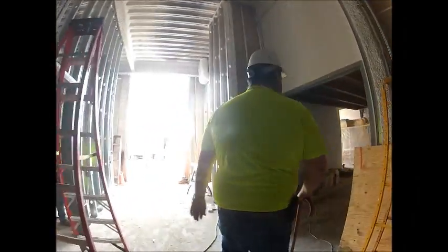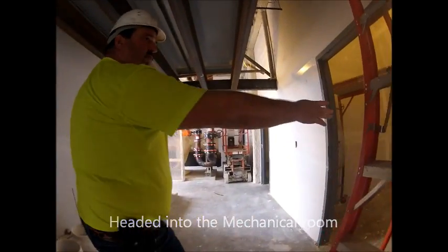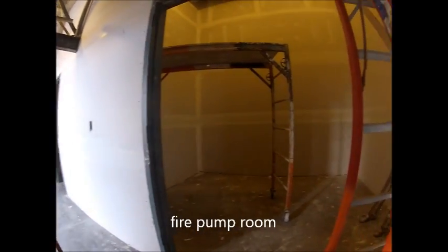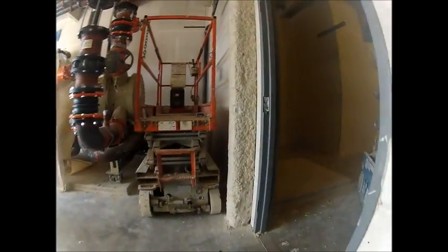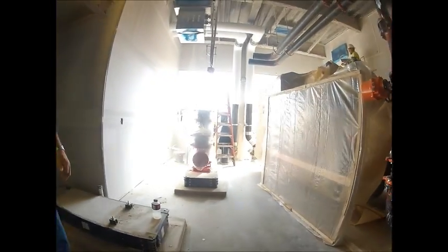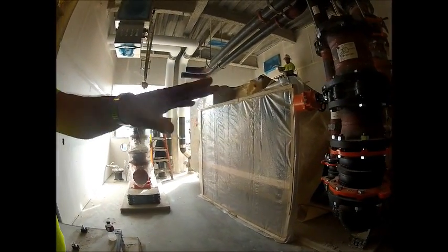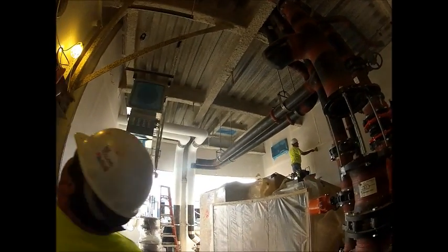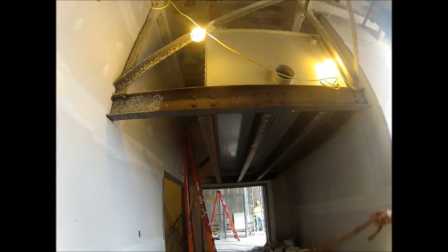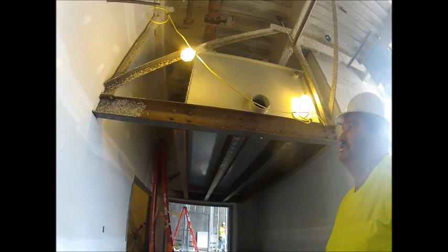Right here we have one of the mechanical rooms that we come into. The room on the right will be the fire pump. That'll be where the fire manifold comes in. We're in the process of getting the board up in these mechanical rooms. Right here is the chiller. This is the cooling system of the building. And then what you see here is a lot of the piping associated with it that goes up overhead to the cooling tower on the second floor. This item right here is the remote sump for the cooling tower for the water filtration of it.